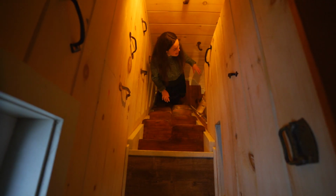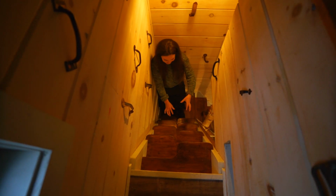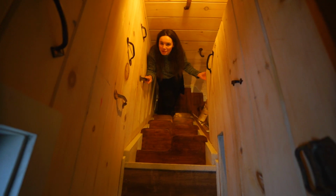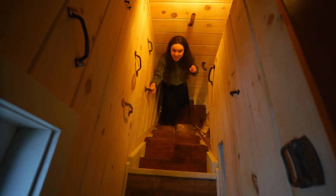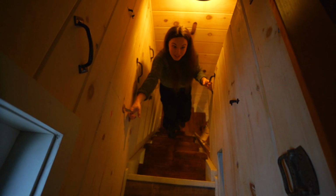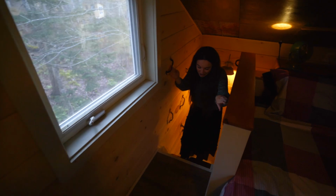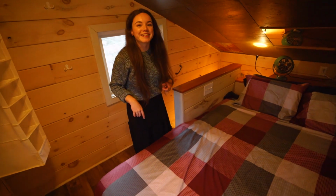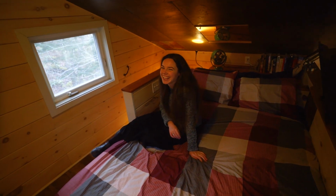This is the staircase up to the loft bedroom, and it has these strange staggered steps. It's better than having a super steep staircase though, so I understand the geniusness of it. And in case you're feeling clumsy or you need some help, there's lots of handles, so it's almost like you're rock climbing. We're gonna have a few drinks tonight, and I do not want to tackle these stairs to go pee.